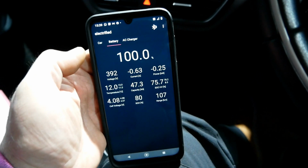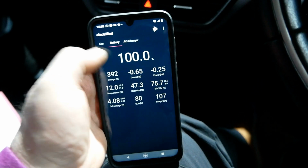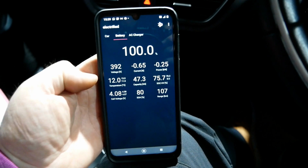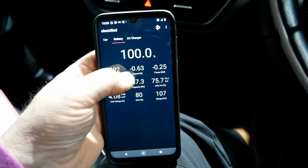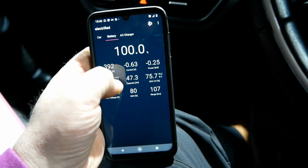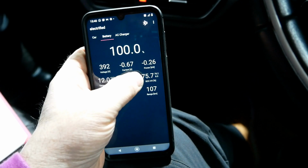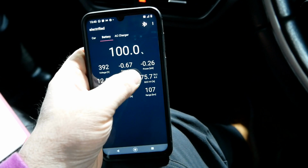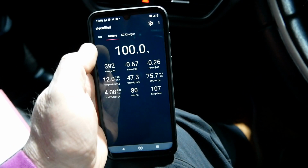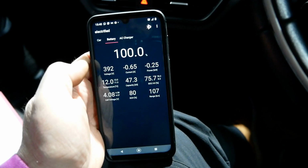This is where it does get very useful: you can look at your battery pack. State of charge is 100%, and I have just unplugged the charger. We can see the voltage, temperatures, cell voltage, the current amperage, current power in kilowatts, battery capacity 47.3 amp hours, state of charge near enough 76%, so it's quite interesting. That's so different to 100%, but of course the battery keeps something top and bottom, so the user can't access it, to prolong the life of the battery.